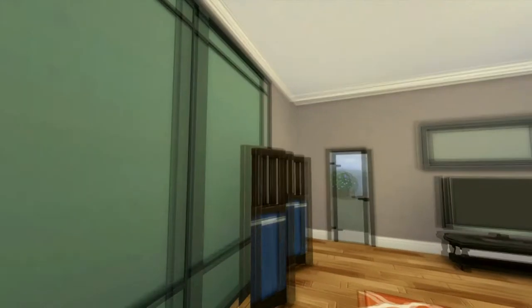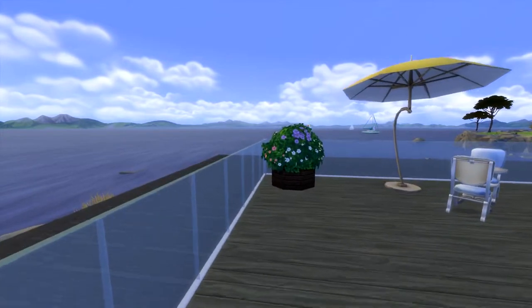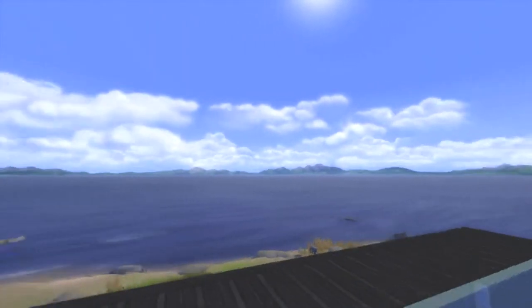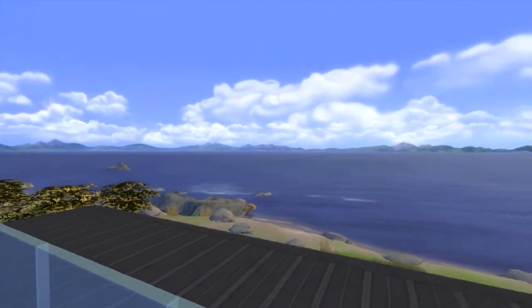Now let's go see that deck. This deck is huge, and look at that ocean view. You're not going to find a view of the ocean that good in any other house. This is beautiful.